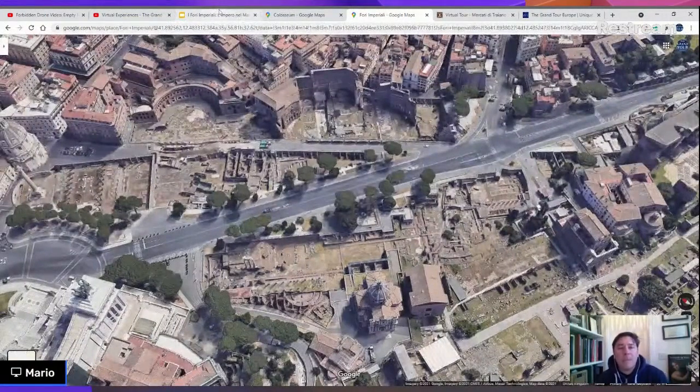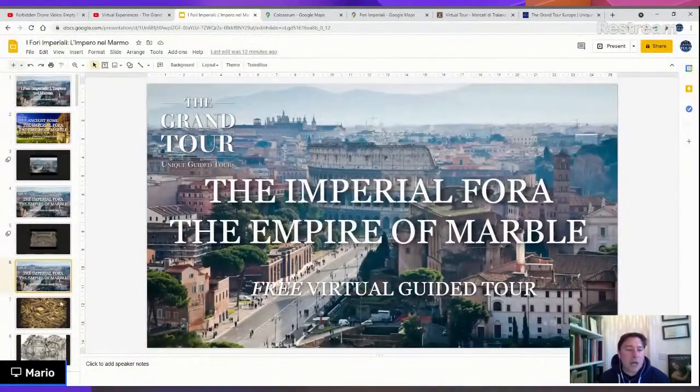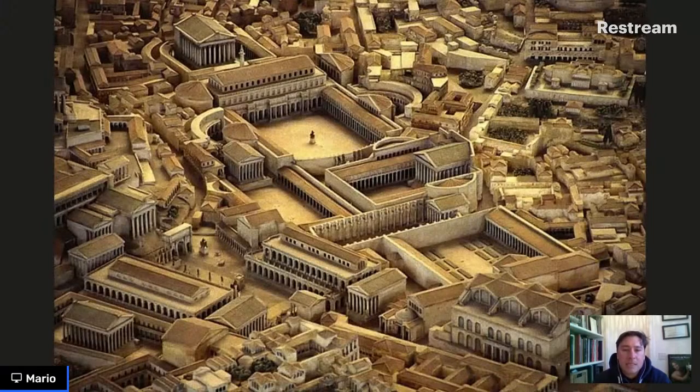Now, I'll be using a mixture of different media, including 3D models, to show how this entire area was. First of all, if we were to go back in time to the 2nd, 3rd century AD, the entire area that we're in would look something like this. You could see it was a series of large squares with columns, with porticos, and with large buildings, whether religious buildings or temples or administrative buildings like basilicas.